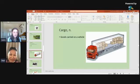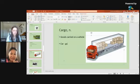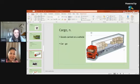So would you like to go at that first one? Cargo. Perfect. So cargo is the noun, for anybody that's not sure. It's the goods that are carried on a vehicle. Typically, it tends to be cargo. The phonetic spelling would be car, like the vehicle, and then go. So you're quite right. Cargo. Okay. Perfect. Thank you.